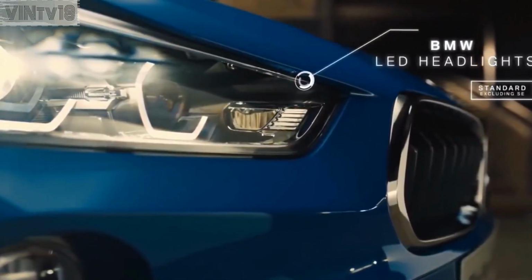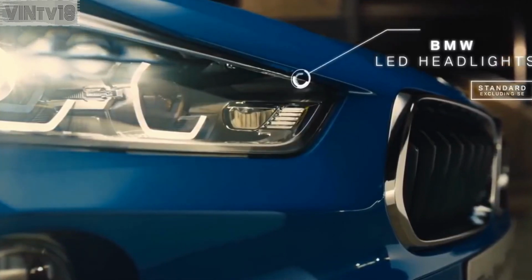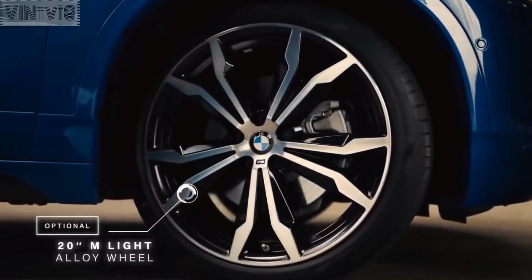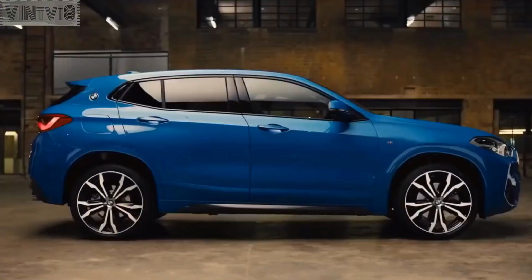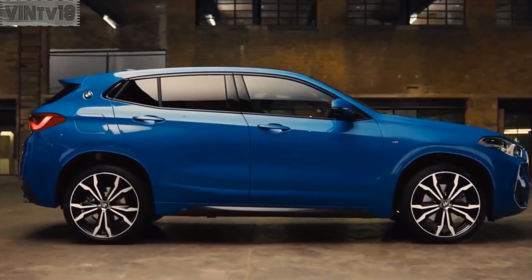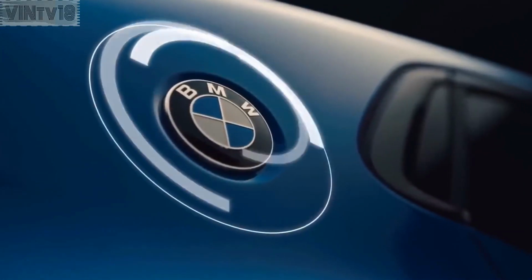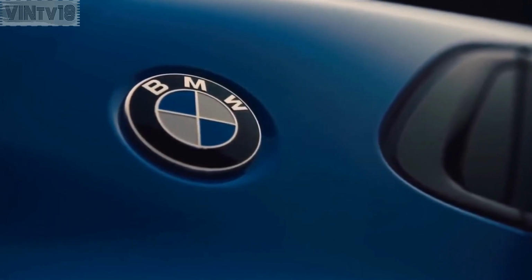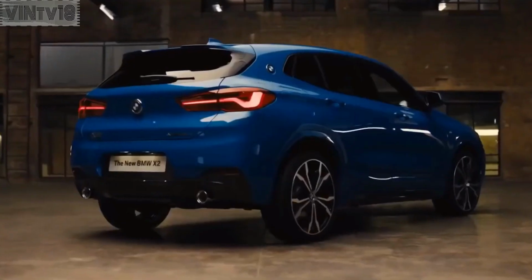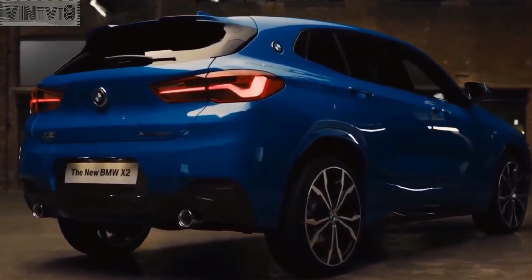The distinctive front LED headlights deliver a striking appearance in all driving conditions. A wide range of exclusive alloy wheel styles add to its dynamic look. The sporty silhouette showcases the flowing roofline and sculpted coupe design. The addition of the BMW roundel over the rear shoulder line pays homage to the iconic BMW coupes of the past. The well-defined shoulder line enhances the dominant character of the X2.